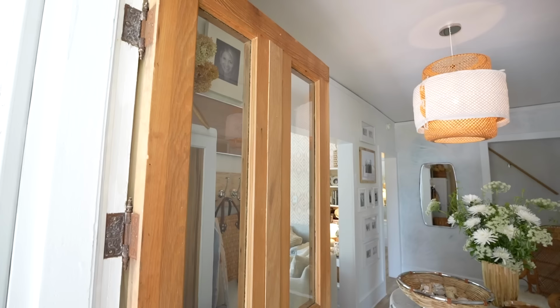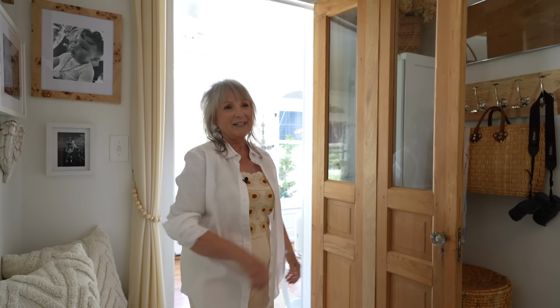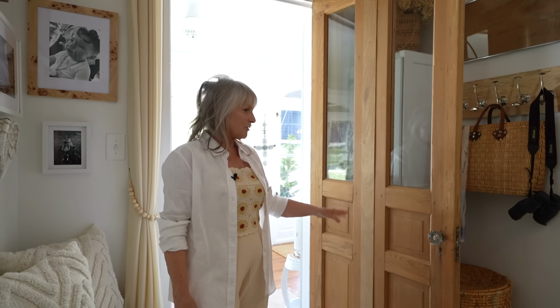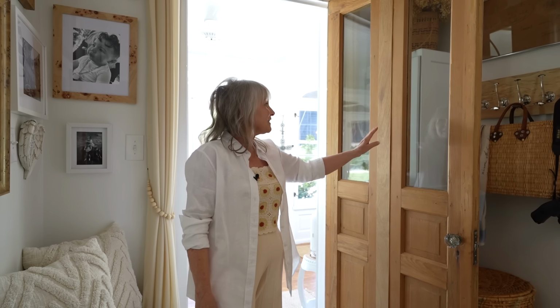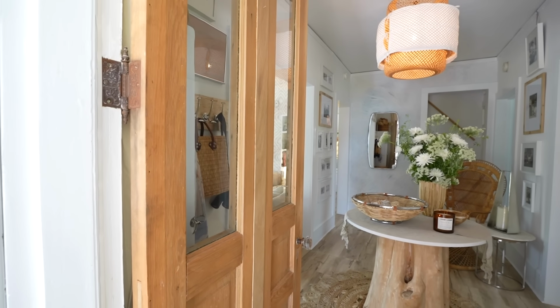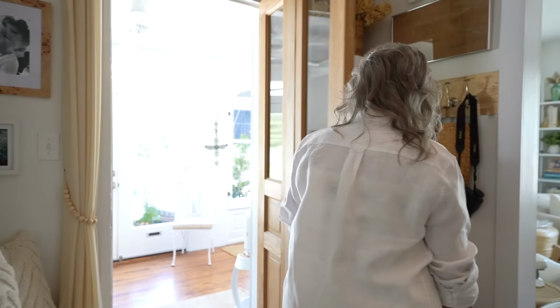This is the original door, which was, of course, painted brick red. Somebody made it, and this was not fine craftsmanship. But anyway, we took it, had it stripped, and I love it just like it is. I put a matte finish clear coat on it because I didn't want any shine. I didn't want to change the color of the wood, but I just love it as it is. I just think it's beautiful.